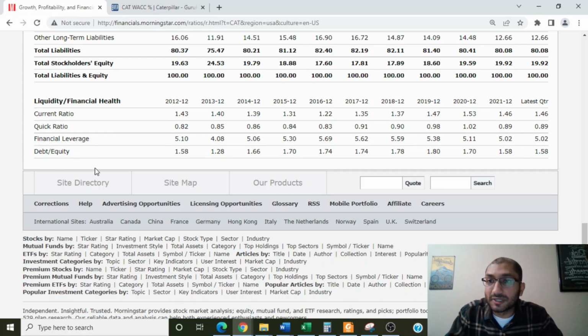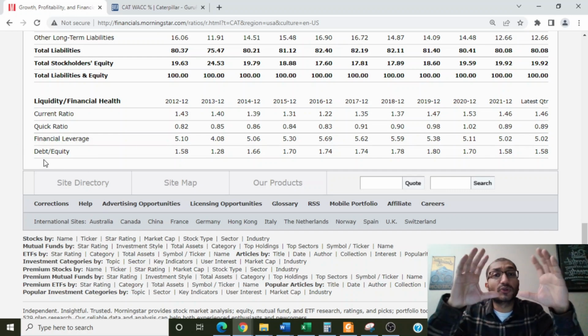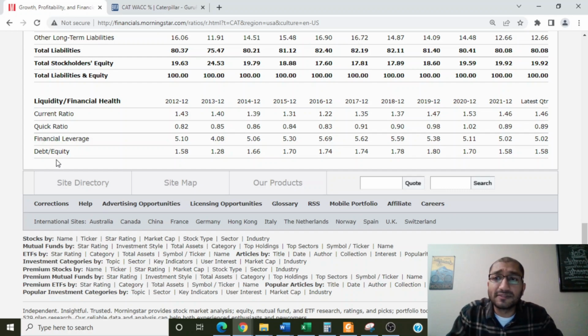Finally, looking at the debt-to-equity ratio, this ratio compares the company's total debt to its shareholders' equity. Ideally, we want to see the company's debt-to-equity ratio to be less than 1.0. Back in 2012, the company's debt-to-equity ratio was at 1.58, and even for the latest quarter, it's at 1.58. Caterpillar's debt-to-equity ratio is comparable to its competitor Deere & Company.